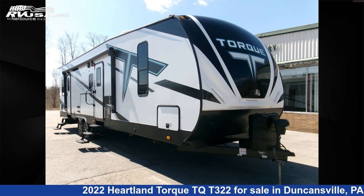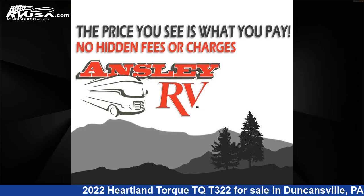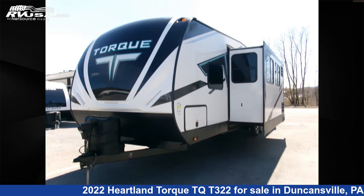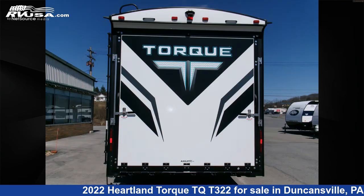This 2022 Heartland Torque TQ T322 is a toy hauler RV. It is located in Duncansville, Pennsylvania, 16635 and is offered for sale by Ansley RV. Click the link in the video description to visit RVUSA.com and see more photos as well as the current price.